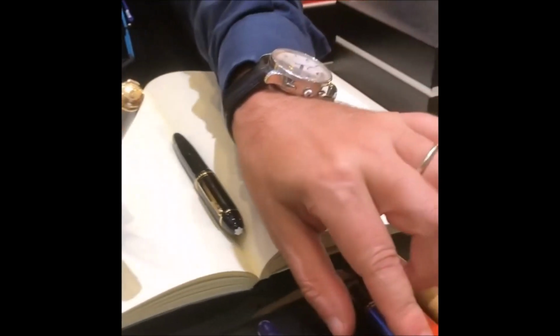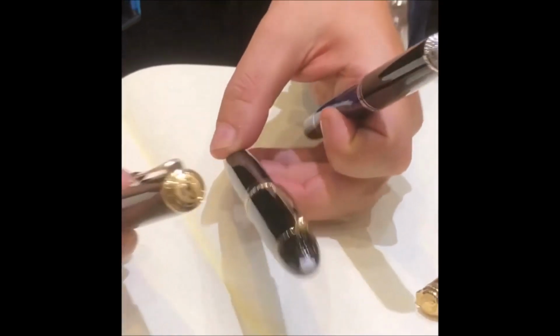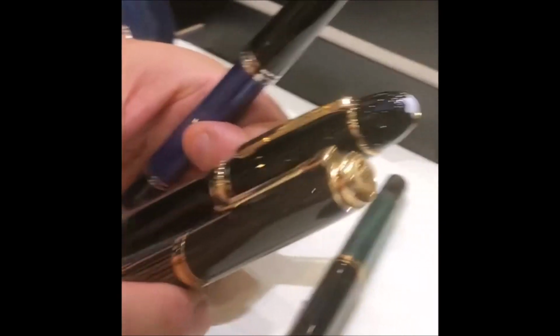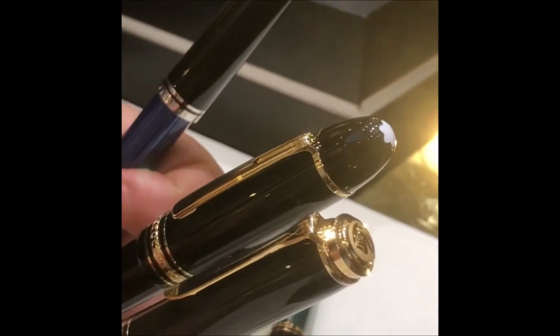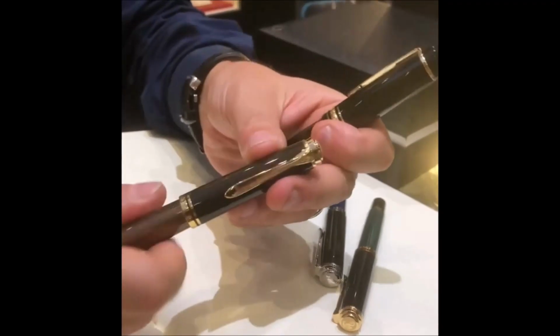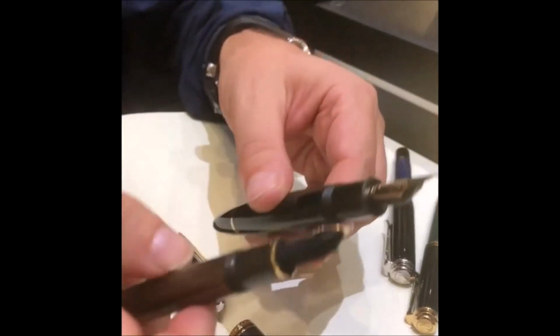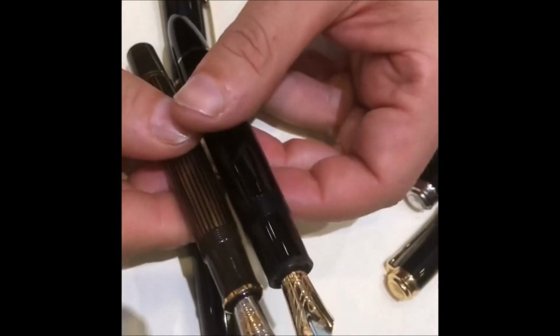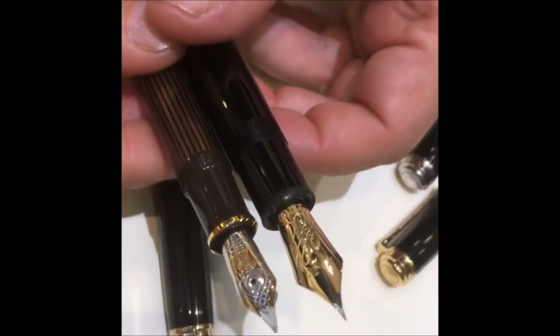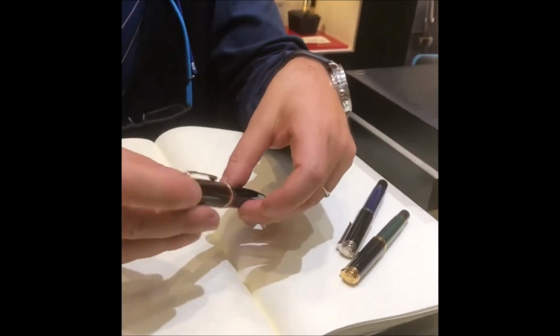And I must say that the M800 is really a good size pen from my point of view. As you can see, it's not so small compared to the 149 of Montblanc. It's basically the size of the nib that differs so much. Here it is. You can all look at the real difference between the two. Really huge. Then what we have, another historic pen, is a Parker Duofold.